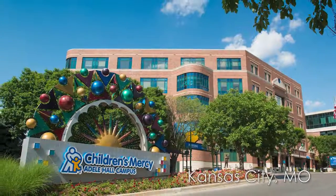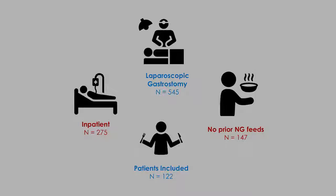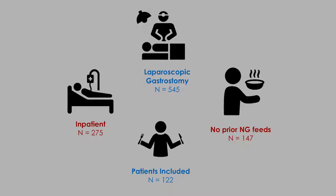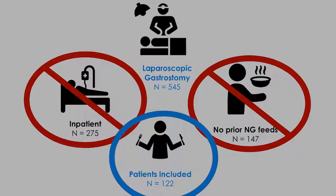At Children's Mercy Hospital in Kansas City, lead author Richard J. Hendrickson and senior author Dr. Oyetunji set out to evaluate the feasibility and safety of an early feeding and expedited recovery discharge pathway. They performed a retrospective review of 545 patients, excluding inpatients or those without prior nasogastric feeding. Final analysis included 122 patients.